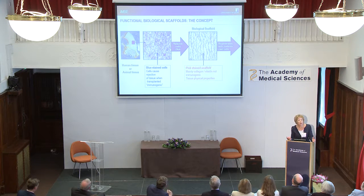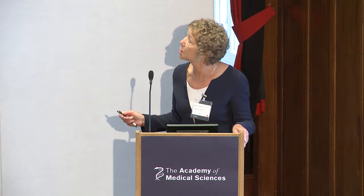Now, it's the cells which are immunogenic. It's the cells which act as the barrier to the free transplantation of tissue from one individual to another and from animals to man. So if we can treat the tissue using a process to remove those cells to produce a biological scaffold, which only contains the scaffold or the matrix, and the matrix is relatively well conserved among higher species and has low immunogenicity, when that is then implanted, it will regenerate with the patient's own cells.